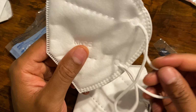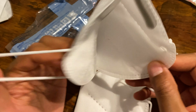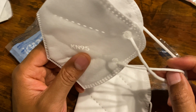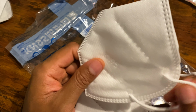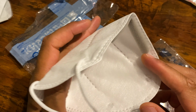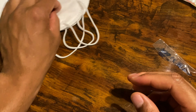All right, because there's a strap right here that goes around the ears and not the head. So I always find it more comfortable with the straps that go around the ears than the ones that go around the head. Of course, that's me. Some of you may appreciate the straps that go around the head. However, I don't. All right, so here is the Chinese mask that is similar to the duck mask. N95, I'll put this away.